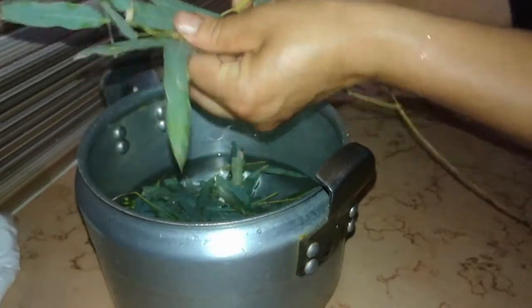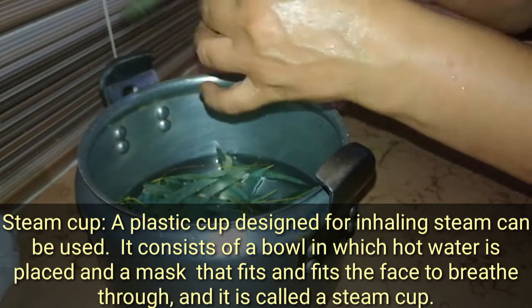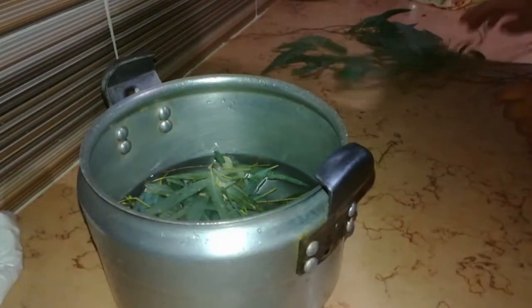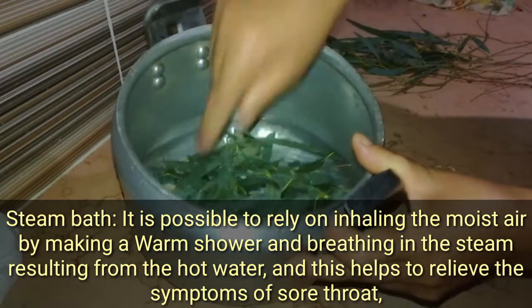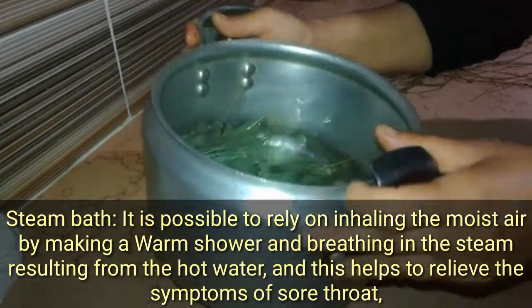Steam cup. A plastic cup designed for inhaling steam can be used. It consists of a bowl in which hot water is placed and a mask that fits the face to breathe through, and it is called a steam cup. Steam bath. It is possible to rely on inhaling the moist air by making a warm shower and breathing in the steam resulting from the hot water, and this helps to relieve the symptoms of sore throat.